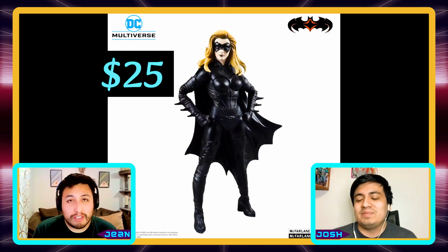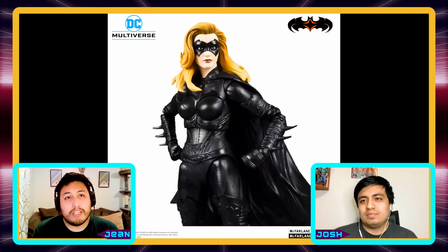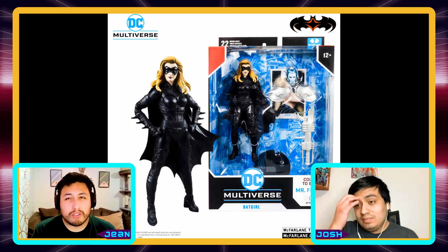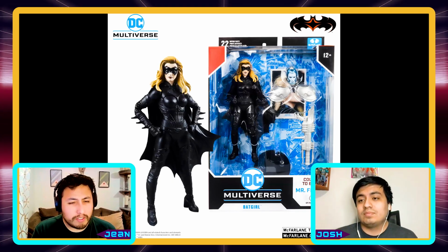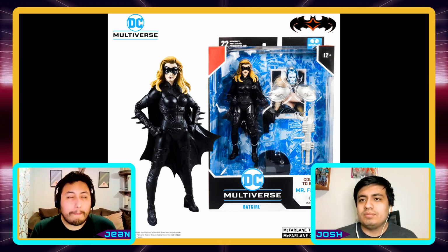Yeah, $25, which is great that they're holding that normal Build-A-Figure price point. And here she is, Batgirl in all her glory. She looks great. It is all black, of course. Target exclusives, I believe these are. If I'm not, I could be wrong. Yeah, I don't know. I think so, maybe. Okay, but yeah.